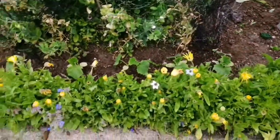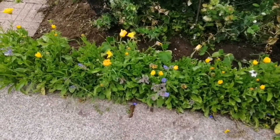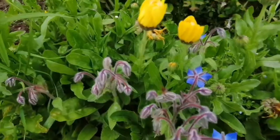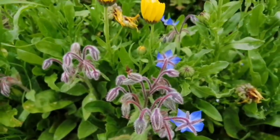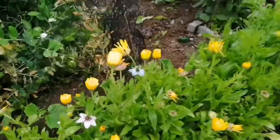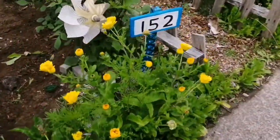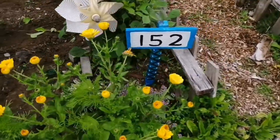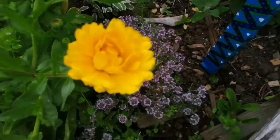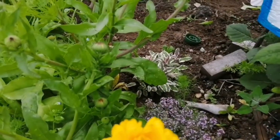In front of those, I have more calendula. These are just annuals that sow themselves. There's some borage in there. I never actually planted any of these seeds. They were from my predecessors. Is that how you say that word? But they were here already, and they just keep coming back. I'm actually trying to tame them a bit because they're a bit too giving. I put some thyme in behind there, and it's flowering, and some variegated sage, which is beautiful.